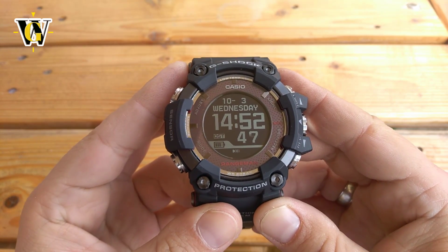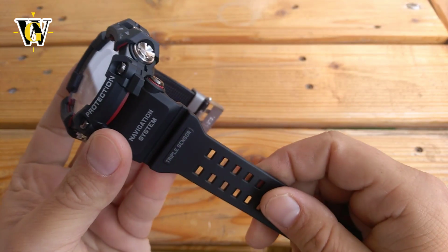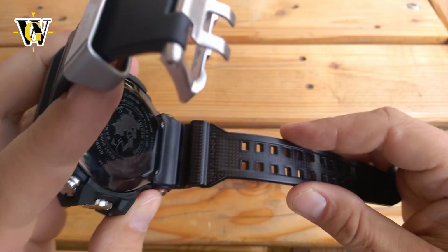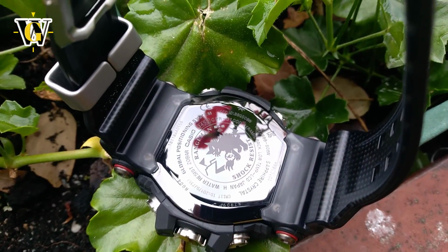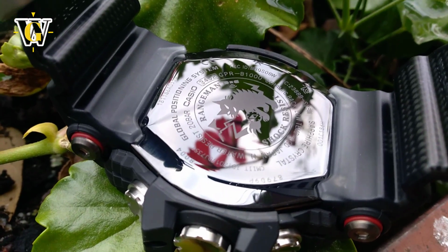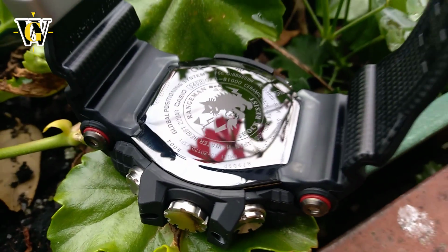Then we get to the construction of the thing. It is a premium G-Shock through and through, and it feels like that. It uses a carbon reinforced resin strap. The caseback is made of ceramic to allow for wireless charging, but the additional benefit is that it looks gorgeous and is virtually scratch proof.